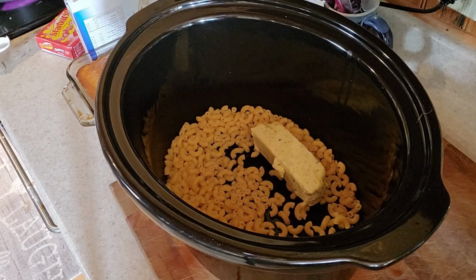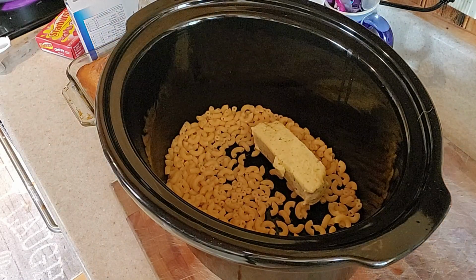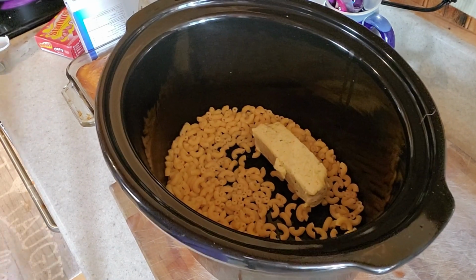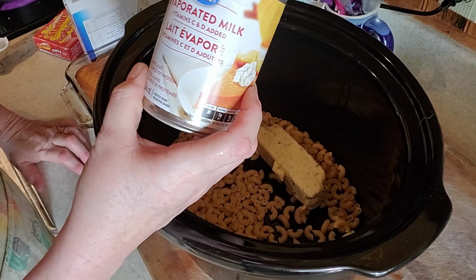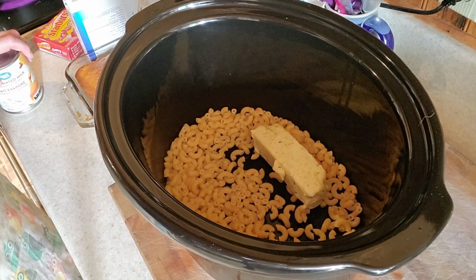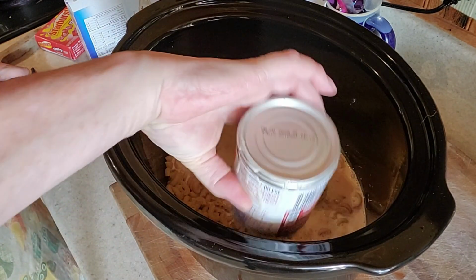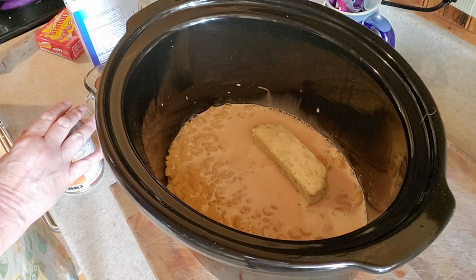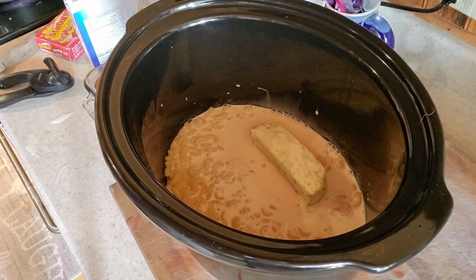I'm just making this up. I don't know if it's gonna be any good. I hope so. I don't really know what I'm doing with this. I'm going to put in a can of evaporated milk. Okay, put that in there. I'm still waiting for the noodles. They're almost done. So about 2 cups of pre-cooked noodles for about 5 minutes. Cook them about 5 minutes.